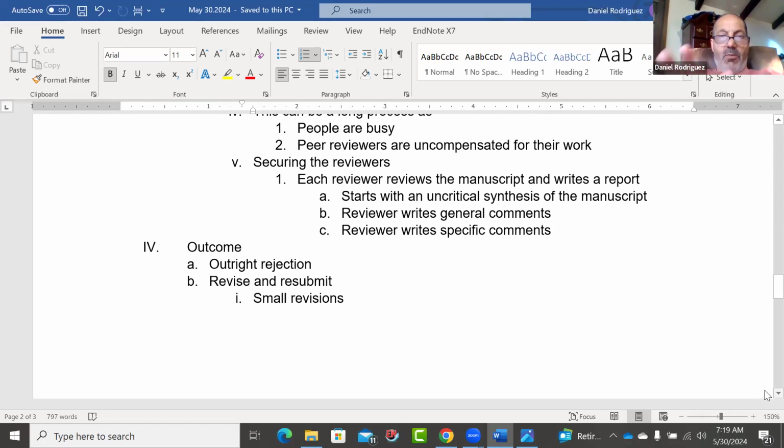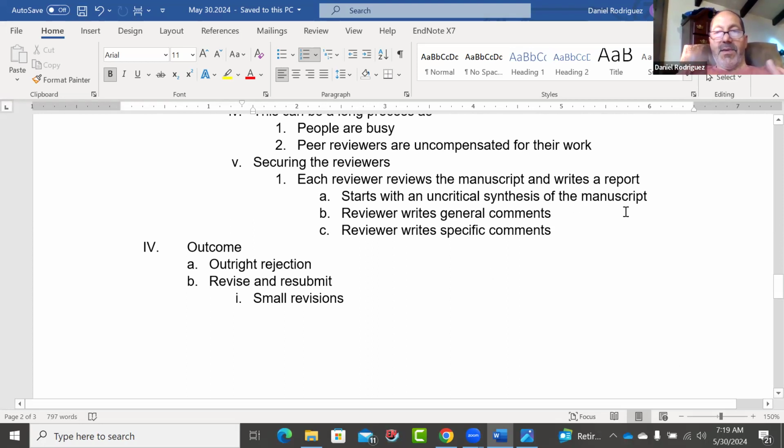So once we do secure the number of reviewers, the reviewer does the following. The reviewer reads over the manuscript and has to provide the following. They start with an uncritical synthesis of the manuscript, just like this manuscript is a review of this theory and how it applies to blah, blah, blah. It just shows that you read it.